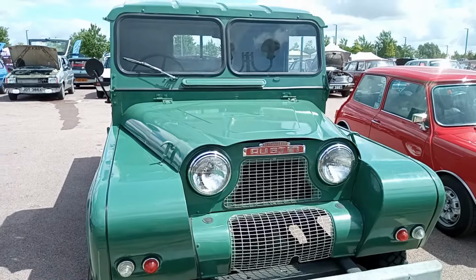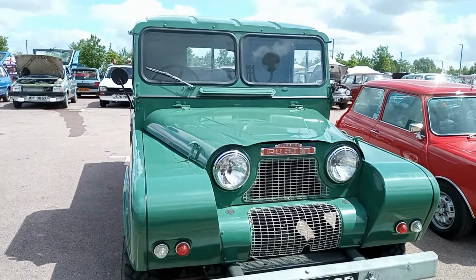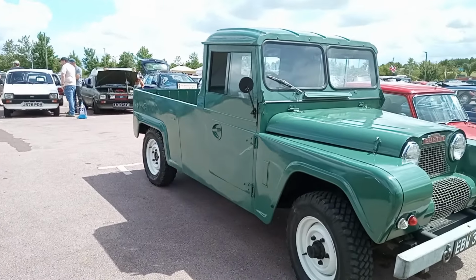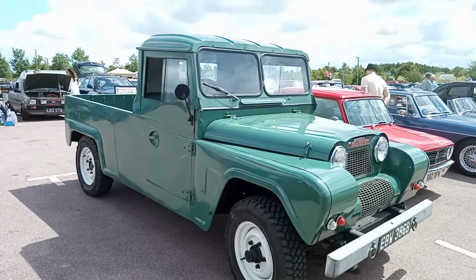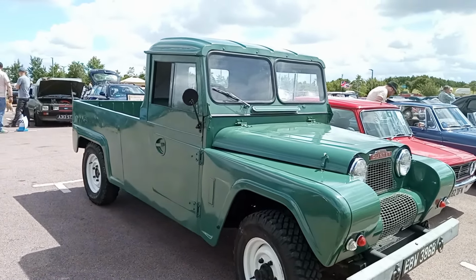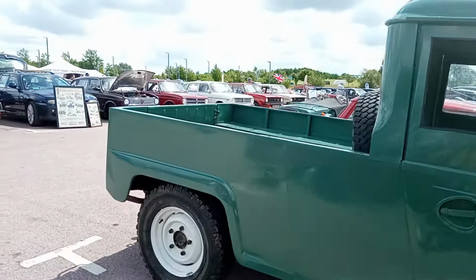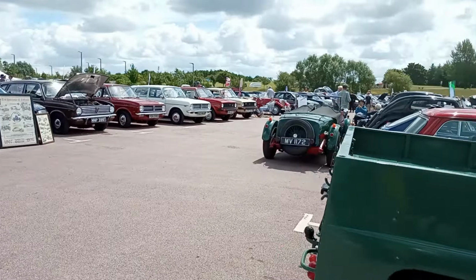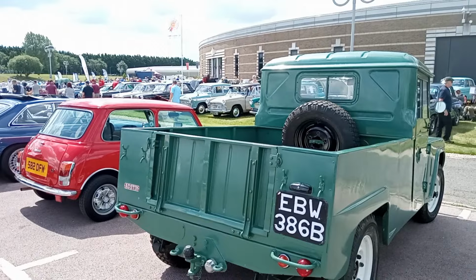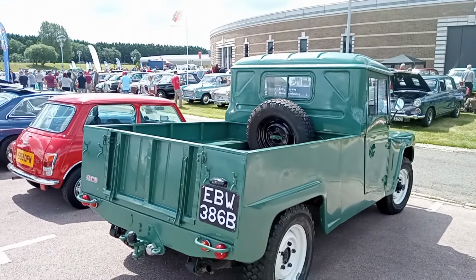Do you know anything about these? No. Because it says Austin on it. It looks like a Land Rover, but pre-Land Rover to me. Unless were they Austin Land Rovers? They did an Austin Champ. I think that, I'm not sure. Just says Austin on it. Well, whatever this thing is, it's quite cute.